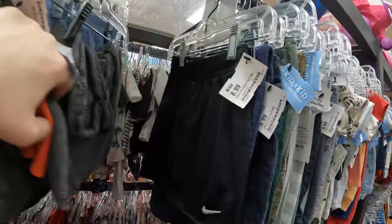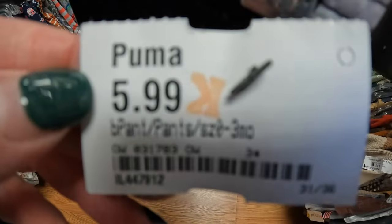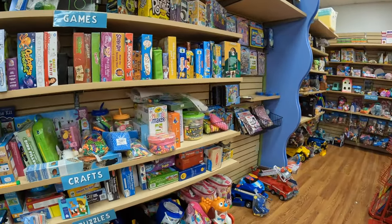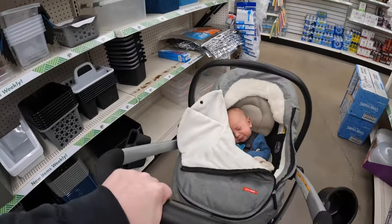How it worked is the tag had to have a stamp on it, as you can see here, and I couldn't find many items with stamps on it, so I only found one pair of pants for Bo, but they have, like I said, a huge selection.